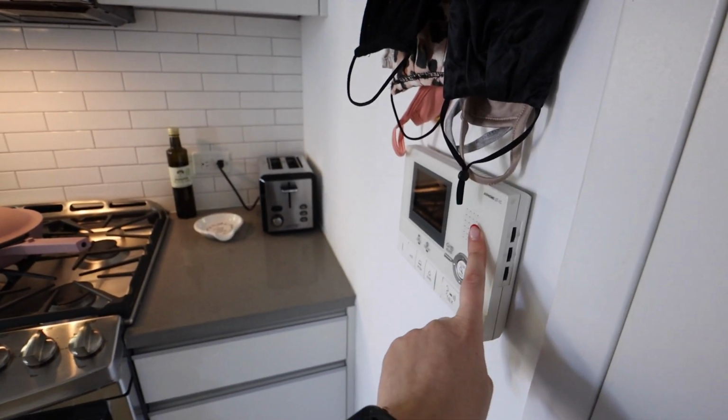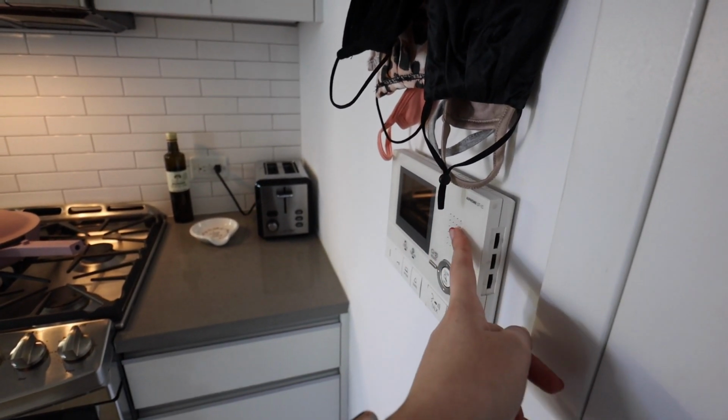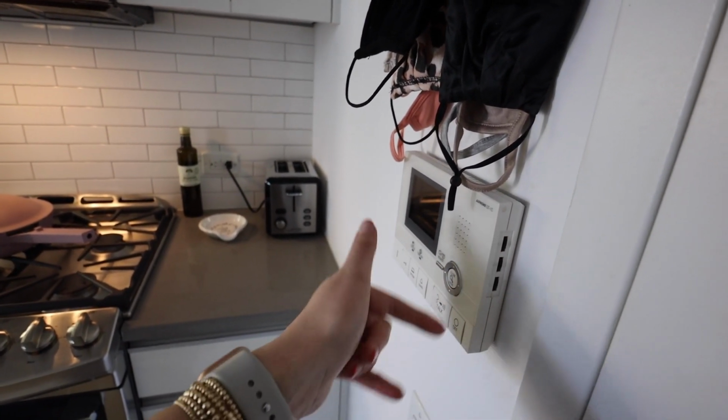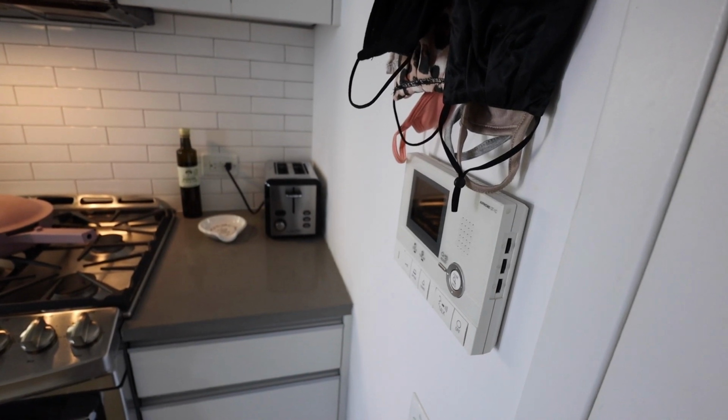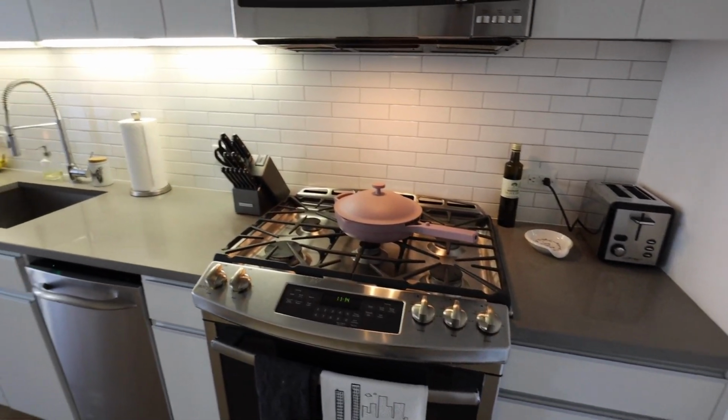because that's the world we live in. This is also a call box that when people are trying to get buzzed into my building, I get notified, which is really useful. My doorman calls through here. I love that. It makes me feel super safe and secure, which I appreciate because I do live alone. So yeah, this is what the kitchen looks like.